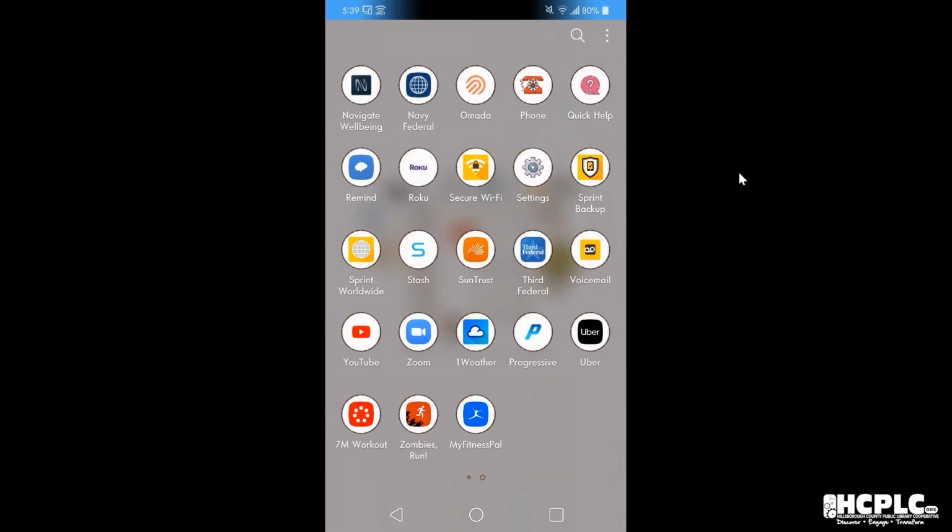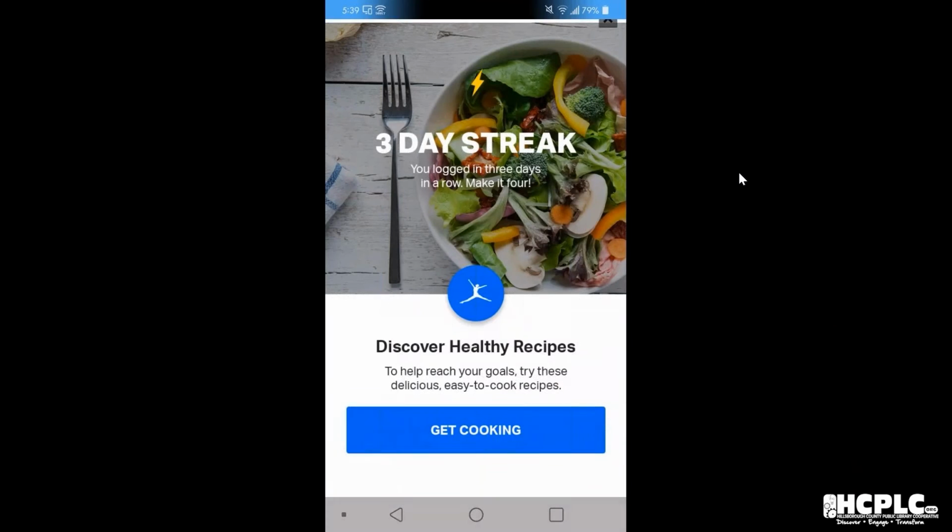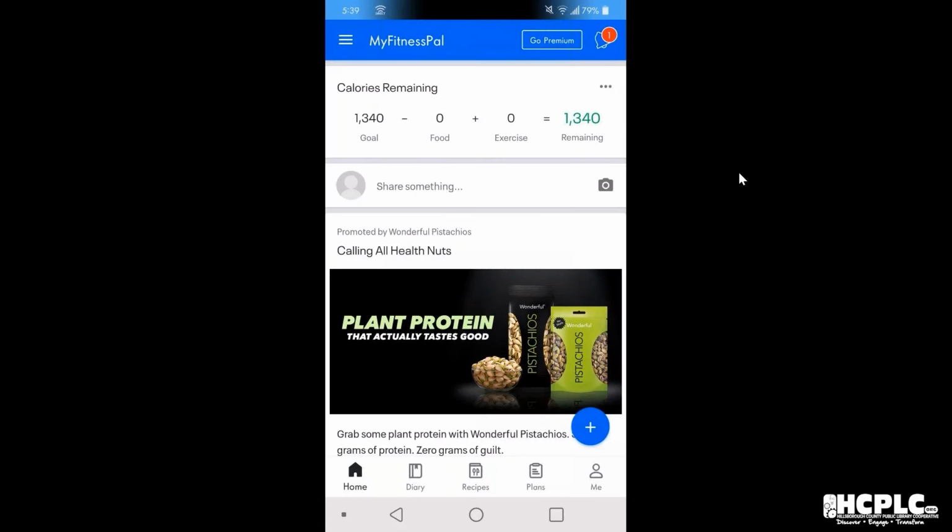Okay, so the next one was Myfitnesspal. Now, I actually work with a couple people that use Myfitnesspal, and they really love it. As you can see, based at the top, like I said, anytime you sign up for these things, it'll ask you a whole bunch of questions. So it asks you about your weight, what is your ideal weight, what is your goal, how long do you want to take to get there, and all these different things.